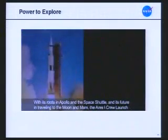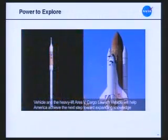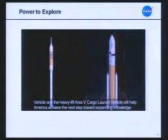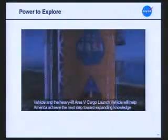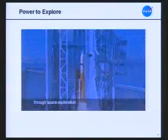With its roots in Apollo and the Space Shuttle, and its future in traveling to the Moon and Mars, the Ares 1 crew launch vehicle and the heavy-lift Ares 5 cargo launch vehicle will help America achieve the next step toward expanding knowledge through space exploration.